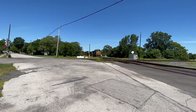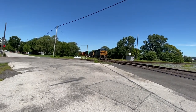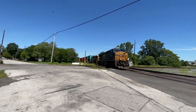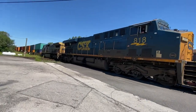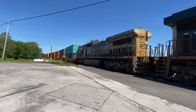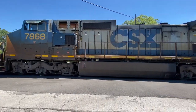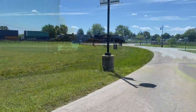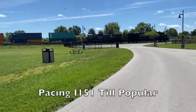quite a while. Took my scooter, went back to the park, and then saw I-151 with a Devo up front leading and a Dash 8, Y-2, 7868 will be trailing second on I-151. He will be taking the Y to go west towards North Baltimore today. Luckily, I was able to pace him down towards Poplar.